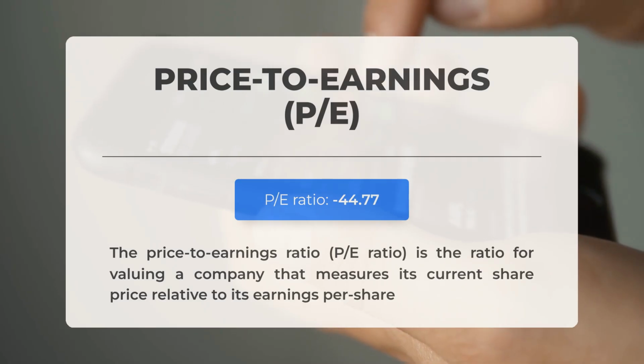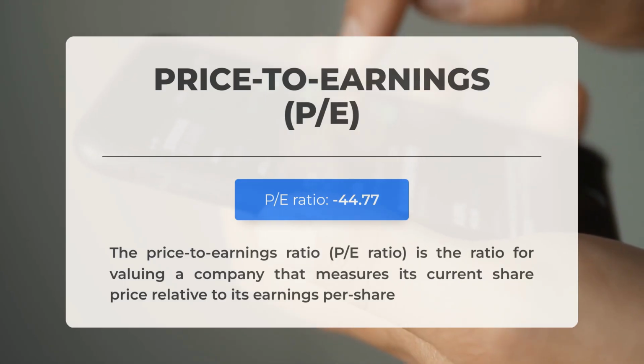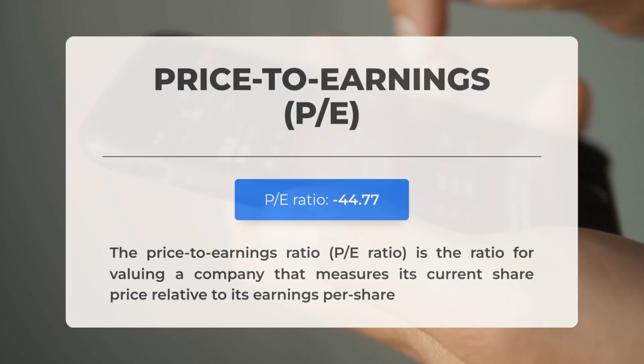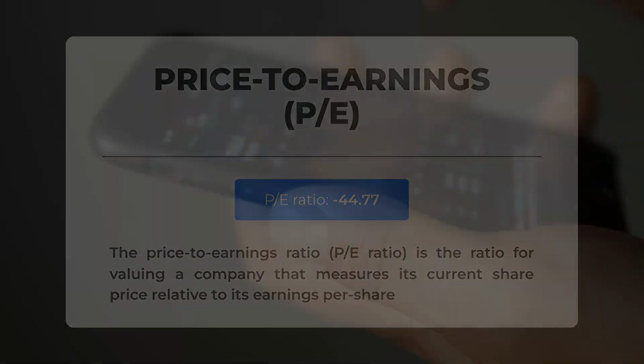In other news, the upcoming earnings report for the third quarter of 2025 is anticipated on the 6th of November, 2025. Analysts are predicting a consensus estimate of negative 11 cents. Pay close attention to these figures, as they can significantly influence stock prices.